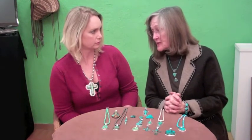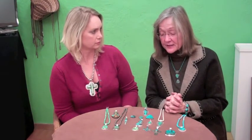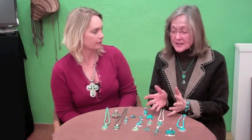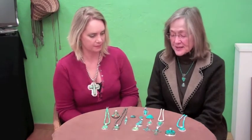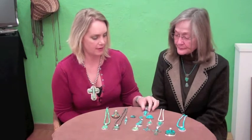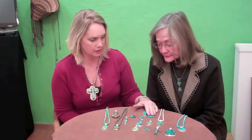Whoever inherits won't misunderstand and look at the piece, not understand it, and put it in the garage sale for $25. Oh my gosh. This in 10 years will have skyrocketed in its value because the natural high-grade American is so scarce. So many of the mines are gone. Okay. So let's do that. Let's have them put this design around that stone.